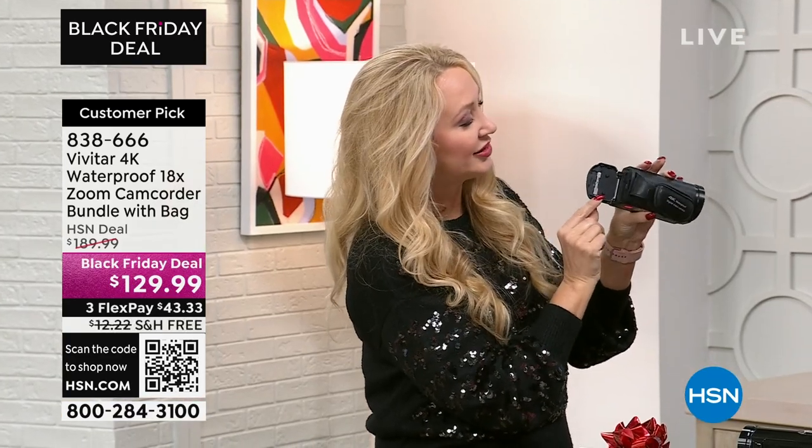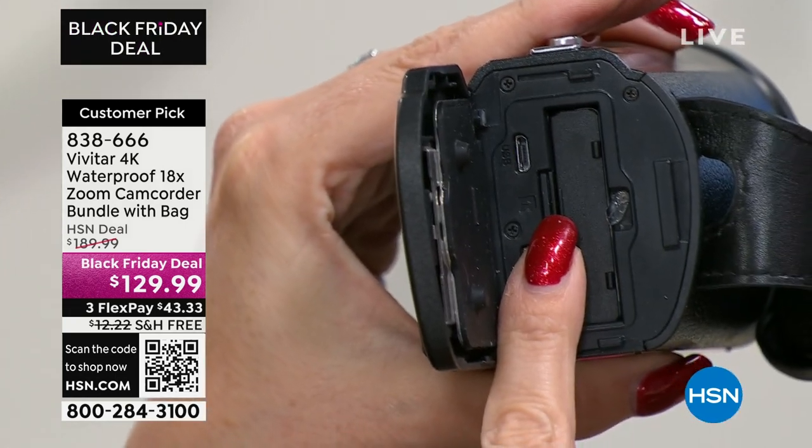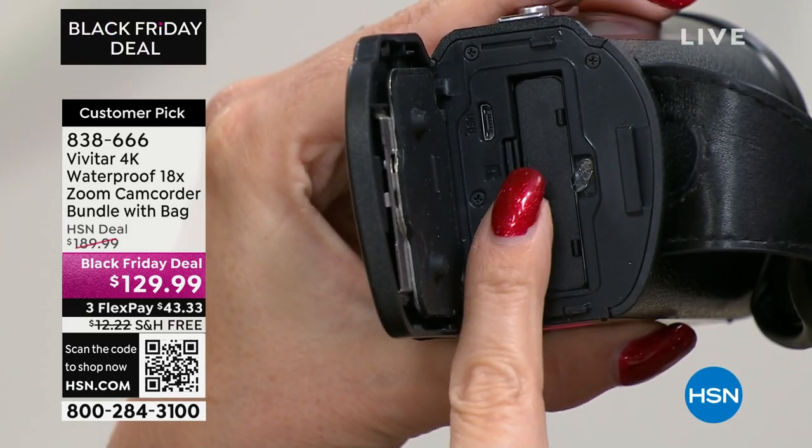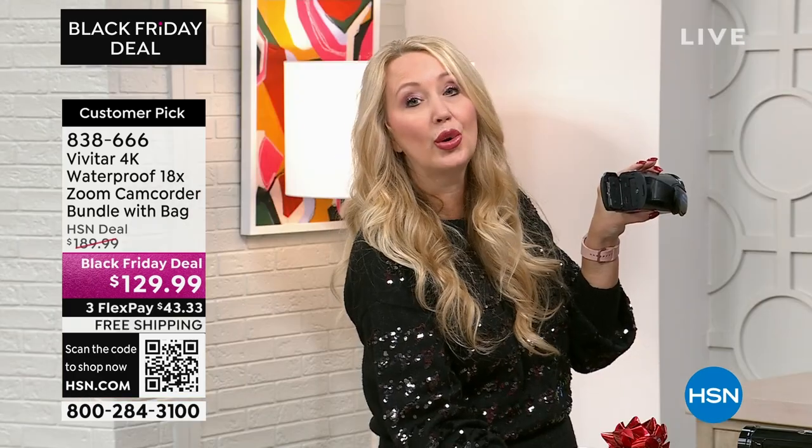And then take a look at this. We're going to open it up. Right here, you're getting a micro SD card. You just pop it right in there. It's 64 gigabytes. That's going to shoot hours and hours of 4K. This is great.